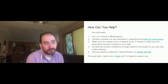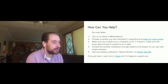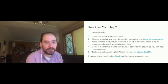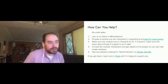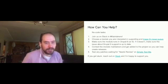And for that, you don't need a development environment. You can go to simplytest.me, select the patch you want to test, and install the module you're working with, and it will install Drupal for you and give you a working Drupal site with your patch ready to go, so you can make sure it applies and that it actually fixes the problem. And if you get stuck, you can always reach out in Slack, and we're happy to help.